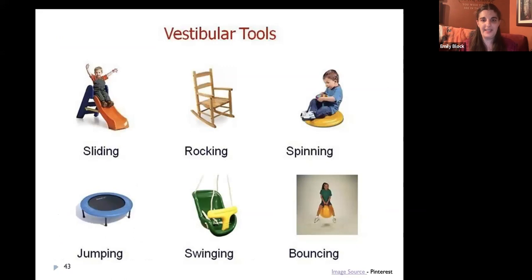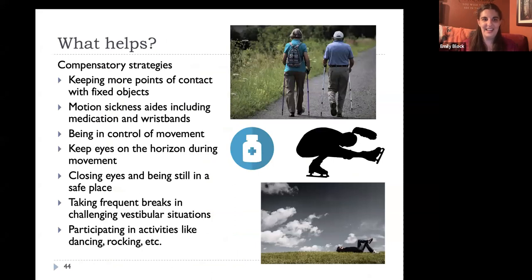And here are some fun things that you can do as a kid or as an adult. Although I would hesitate to recommend jumping or bouncing. That might be hard on the joints. And what helps? Especially if you have gravitational insecurity or balance issues, keeping more points of your body in contact with fixed objects. For example, I learned from my vestibular therapist that when I'm going down the stairs, instead of just putting my hand on the arm rail, I put my hand and my whole arm on the arm rail as I'm going down. So I have more surface area in contact with that steady fixed object.